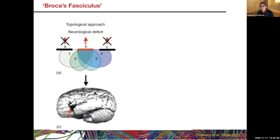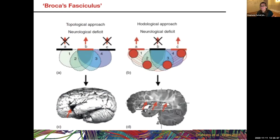Now, Nina Dronkers a couple of years ago was very lucky and had the chance to actually come to Paris and scan that very brain that is preserved completely in a jar. And she put the brain in a diaper and stuck it in an MRI scanner. And what she showed us is that the damage actually extended far beyond just the superficial cortical area, deep into the white matter. So if we had had a different framework or different methods, we may not have Broca's area these days, but Broca's fasciculus.